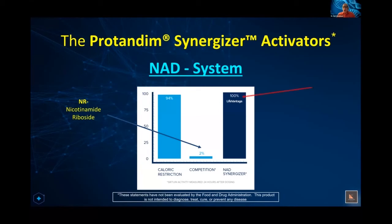But when we use our NAD synergizer, which signals the 2 enzymes to become more active, the increase was a whopping 100% increase in sirtuin activity in just 24 hours. It was even better than caloric restriction, which increased sirtuin levels. But remember, you had to calorically restrict your diet to get that 94%, and that's not very fun, and it's hard to do for most people.